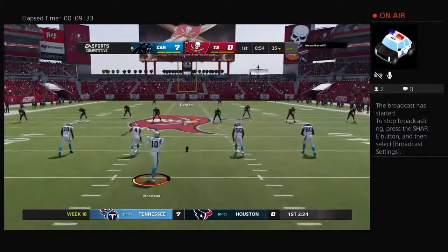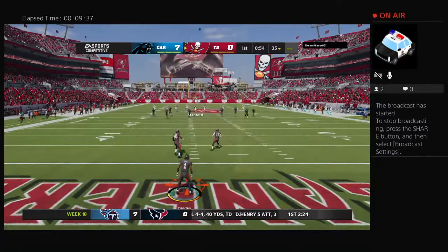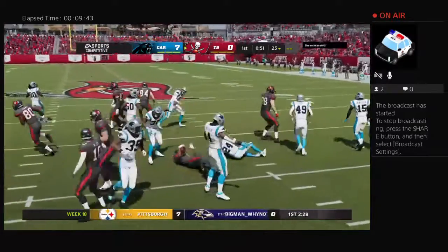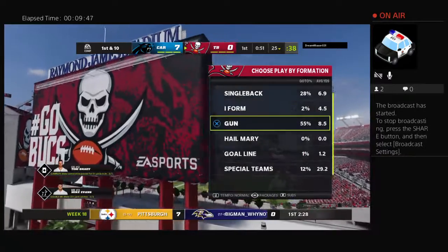Morstead out now following the touchdown to kick. And we'll see a return here from the end zone. And they'll get him down right at the 25-yard line, so the same result, and he opted for the touchback.